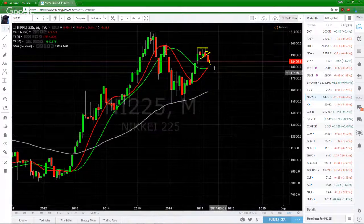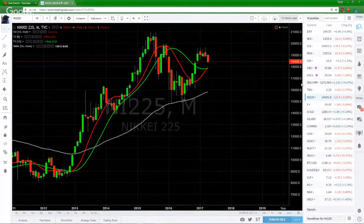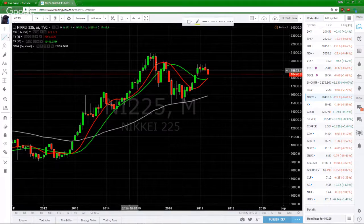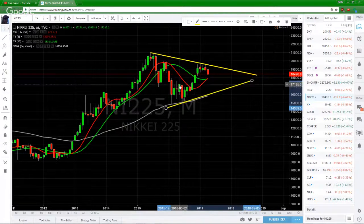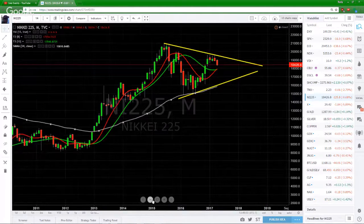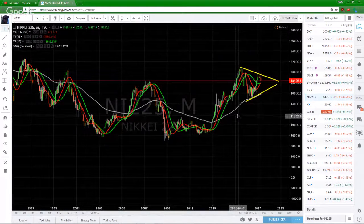Nikkei, look at that. Looks like Nikkei's coming back into support. Let's take care of all my crap. That's a monthly chart. Higher lows. Making a pattern, long-term pattern. Let's see how we configure this. We need an opposing point. Looks like an ascending triangle, a descending triangle, excuse me. And looks like, you know what, let's just call it a symmetrical triangle.